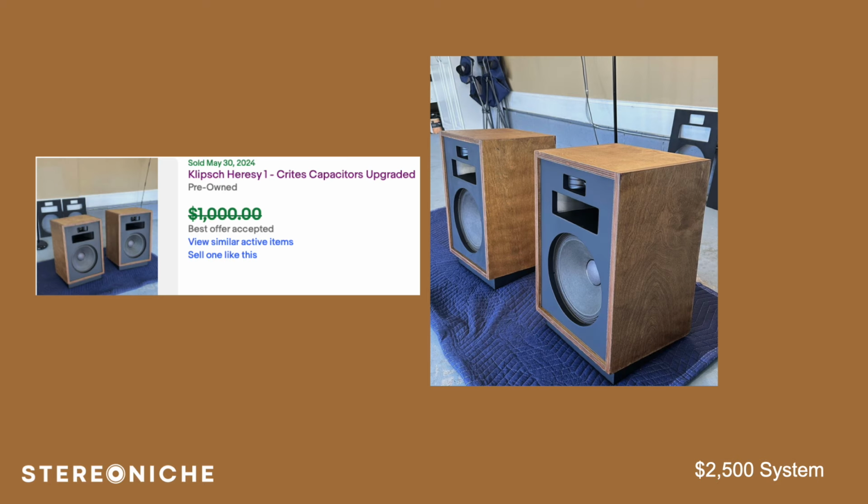Well, starting us off is a set of Klipsch Heresy. Now these are the Klipsch Heresy 1s. Looks like they've had some upgrades, some Kreitz capacitors. A lot of Klipsch Heresy out there, and I think if you were interested in a pair, you could certainly find a set online and local to you. So would be a good one to consider if you're familiar with the Klipsch sound. It is a little unique, but a great vintage speaker to seek out.